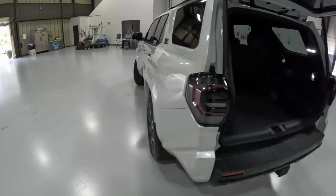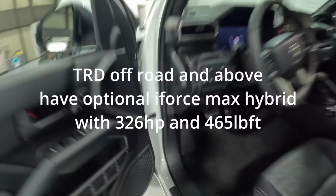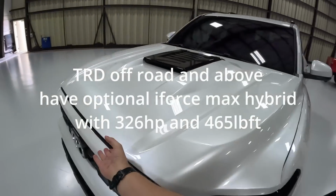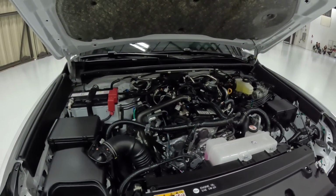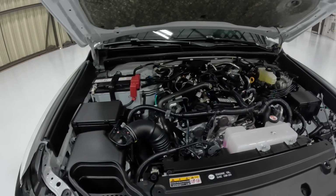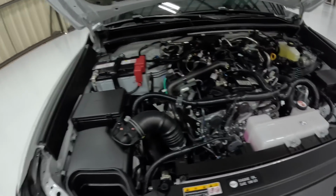So let's go ahead and crack the hood. Standard iForce model has a 2.4 turbo engine, replacing the old 4-liter V6. I believe that was called the 1GR engine. That was mated to, for years, the 5-speed auto. This is an 8-speed auto, the 2.4 turbo with 278 horsepower, around 317 pound-feet of torque, if I remember correctly. But very clean engine bay, lots of space in there.